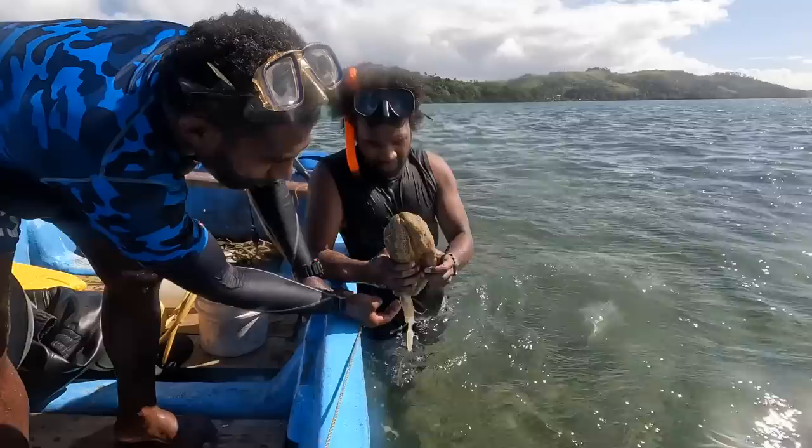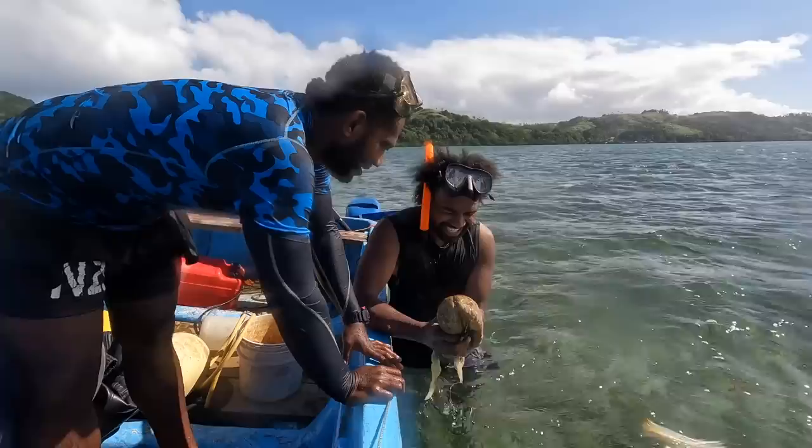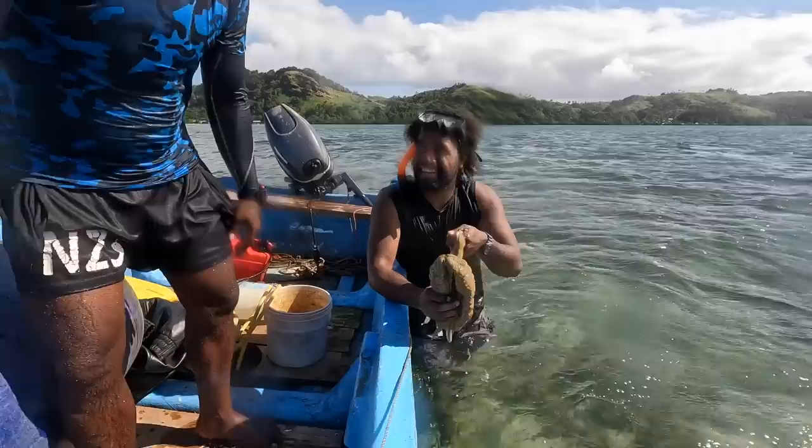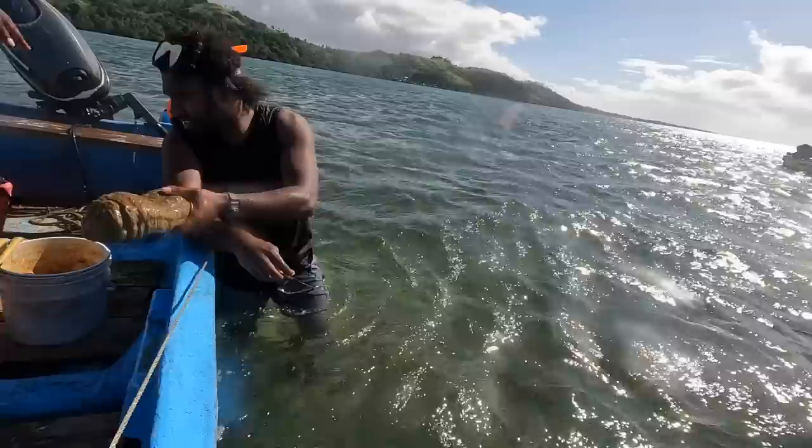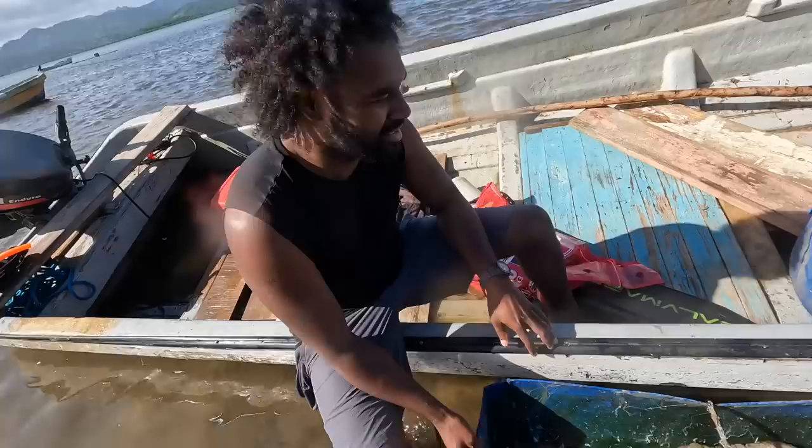What kind of clean blue is this? Dive. We're on our way back to get lunch, and then we're gonna begin the cooking process. So people, we are just gonna cook the sea cucumbers.